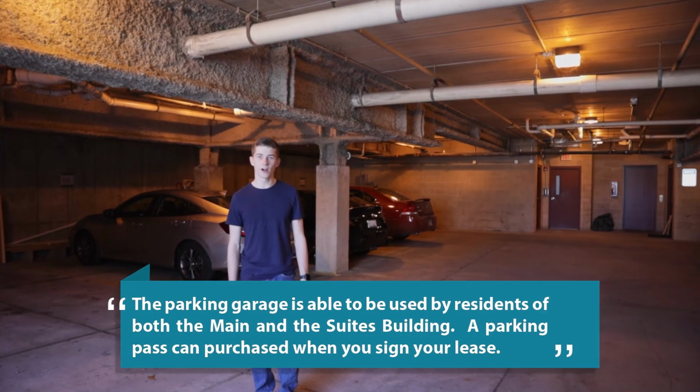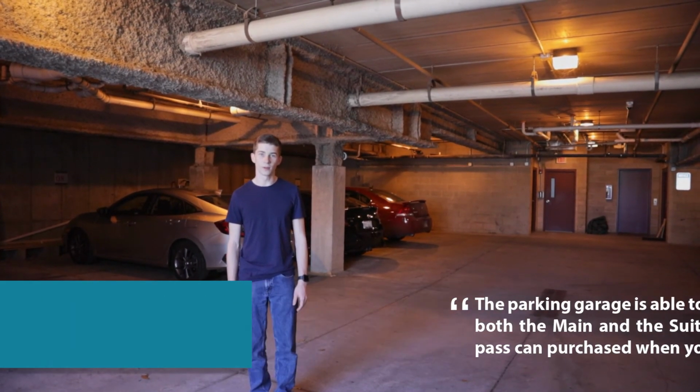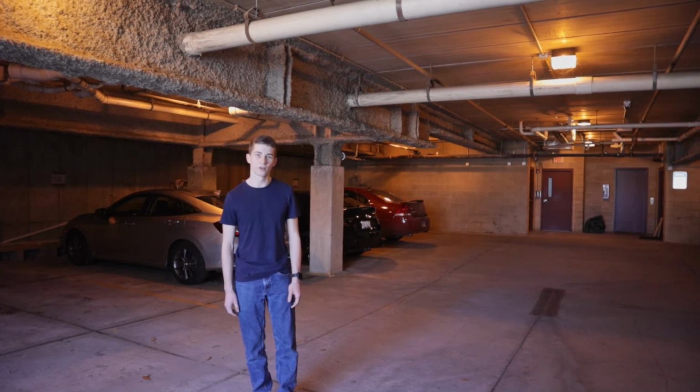If you choose to bring your car on campus, Armory House also offers parking. We have a parking garage located under our suites building, and access is restricted to residents only.